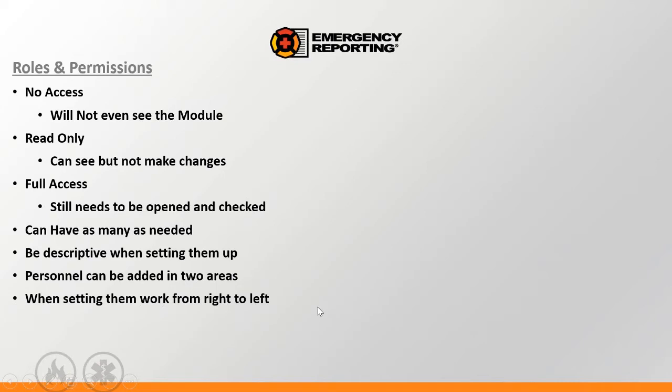Okay, when you're in there setting them up, when you open that document, we always tell folks, when you get in that roles and permissions and you open up, work from right to left. Give them full access to the areas that you want to give them full access, and then draw back the areas that you don't want to give them access to. The biggest thing in any one of the modules when you're in the roles and permissions, pay attention if it has that delete. The delete capability is probably the biggest one that's going to get you in trouble in a lot of different areas.